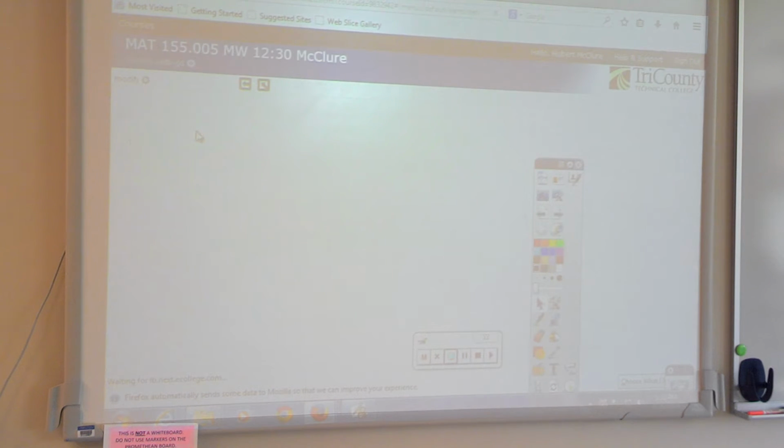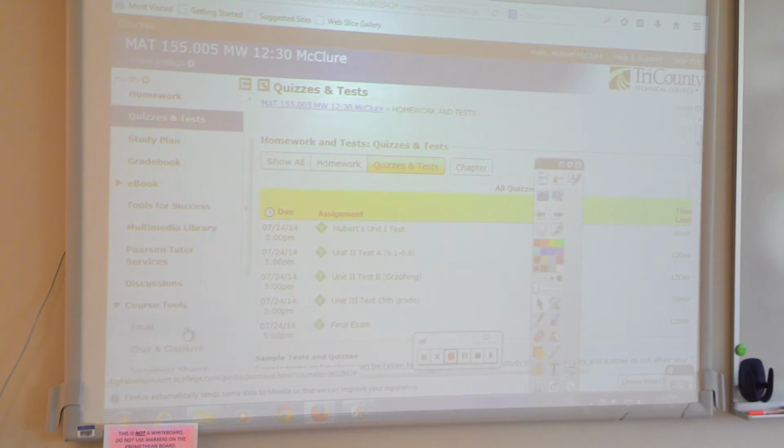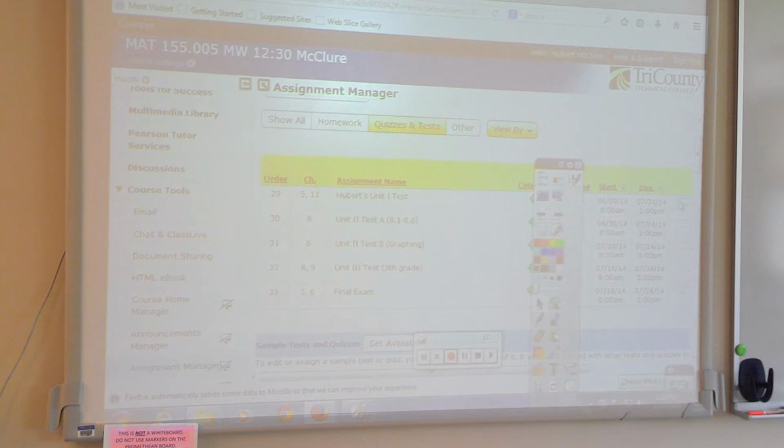All right, when you go to pull up a test, hit the test button. You'll see Unit 1 test, or it'll say Unit 1, Unit 2, Unit 3, whatever the case may be. That one's past due. So let me go to Assignment Manager here. That's what it's supposed to look like. Show all. Past postings. There we go. Test, and Unit 1 test. We're going to preview. This is what my test will look like.